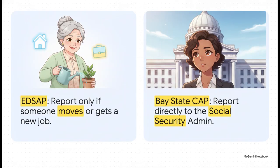Now, if you're a senior or have a disability, the rules actually shift again. Under EDAP, which stands for the Elderly Disabled Simplified Application Project, if all adults in your home are 60 or older or disabled with no earned income, you get very relaxed rules. You literally only report if someone moves in or out or if someone gets a brand new job.